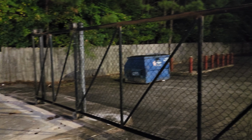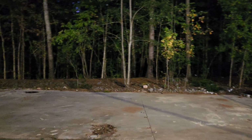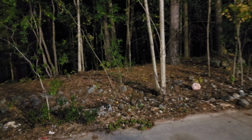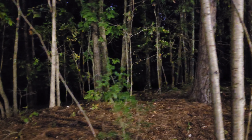As you can see, we have gates all the way around us, so we shouldn't get any weird visits from raccoons or wild dogs or anything, but there's nothing in those woods right there, so. Oh, there is something in those woods right there. Let's have a look, see what it is. Looks like the lights of a nearby house or parking lot.